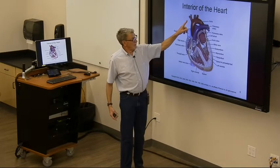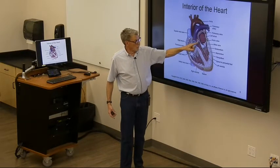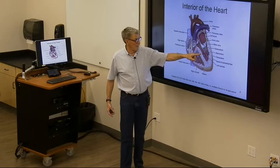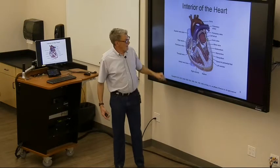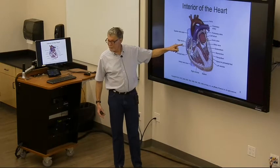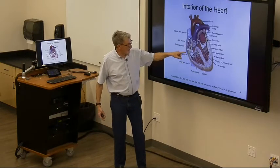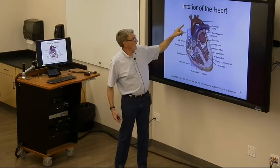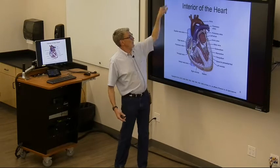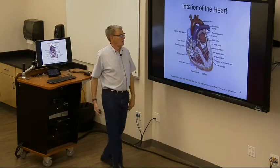This takes oxygenated blood from the lungs, drops it down into the left ventricle, pumps it out the aorta and goes to the whole body. It comes back through the vena cava into the right atrium, down into the right ventricle, and pumps out the pulmonary arteries to the lungs. So it goes out the aorta, and then out the pulmonary arteries.